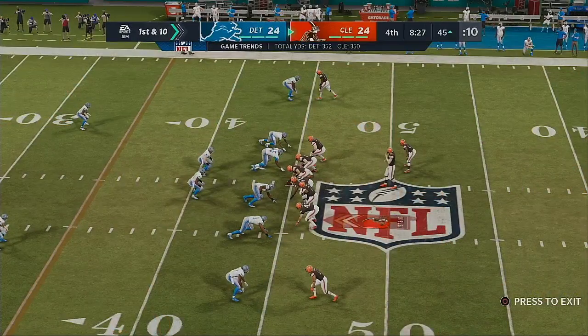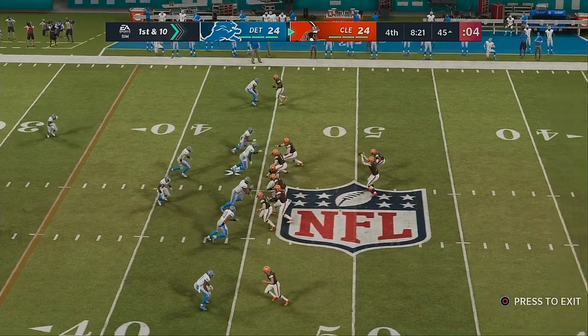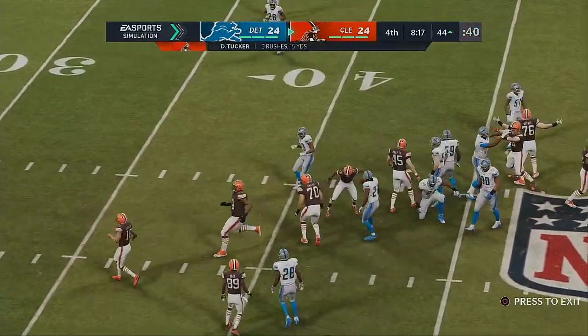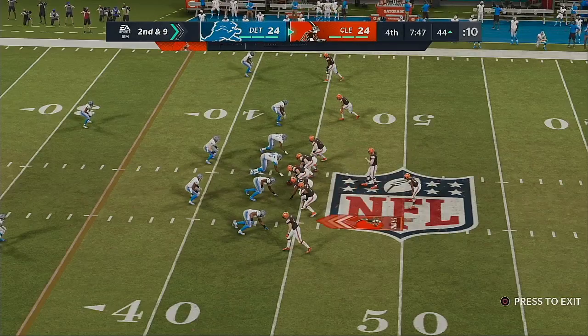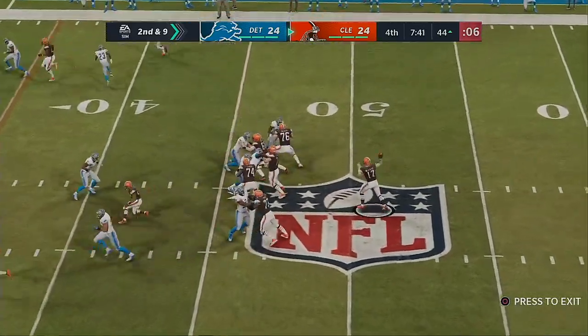So the ball moves into Lion territory now. Here's first and 10 at the 45-yard line. From the shotgun now, here's an inside give. Draw play to the running back. Credit him with a one-yard gain there to make it second and 9. A gain of a yard.